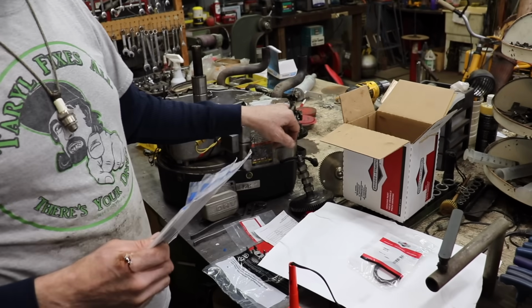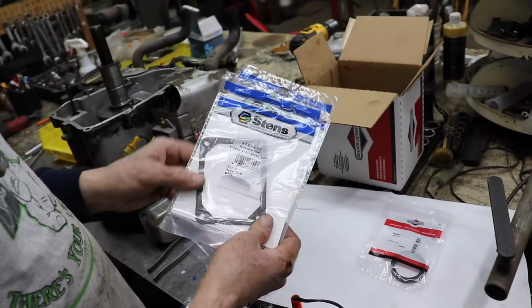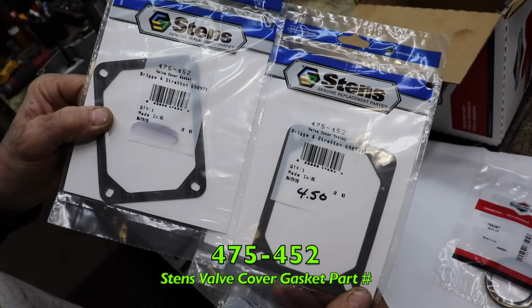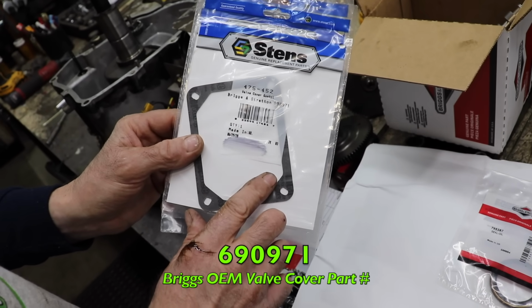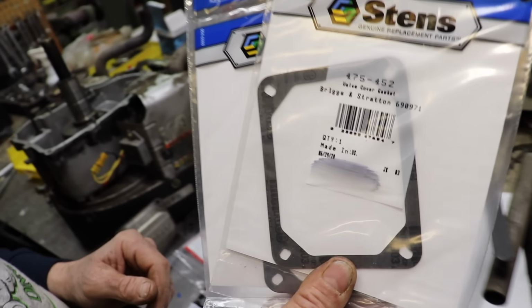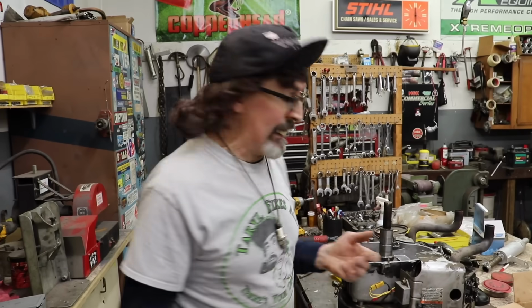And we're going to have to pull the valve covers because we're going to have to pull the push rods out to get the cam out. And Stens makes these gaskets. There's the Briggs number, 690971. And there's the Stens number. You can get these from ProParts too. They're a Stens dealer. And then of course we're going to need oil and an oil filter because we're changing all that.